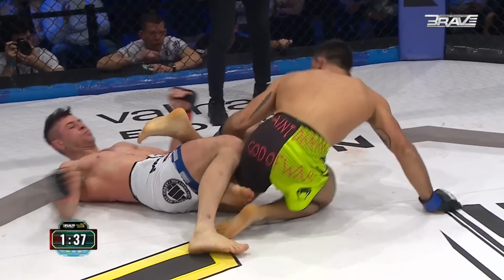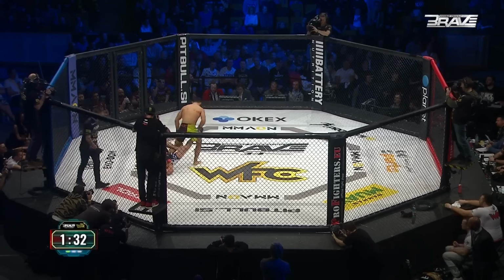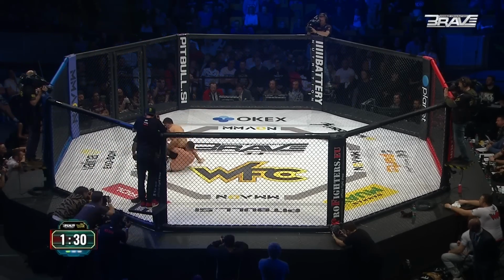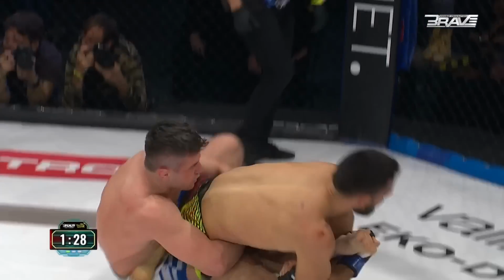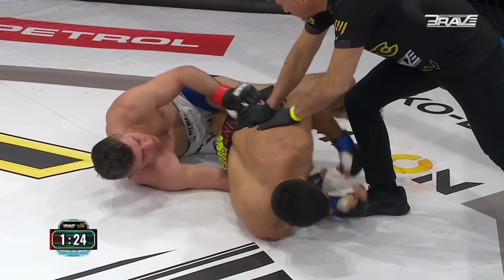It looks just past the point. It looks like it's just popped out, but I'm sure that that's taken its toll on Benoit Saint-Denis, trying to spin out of it. Legs are laced. Benoit looking for a toe hold, looking for a knee bar. There's the top! And he got it!